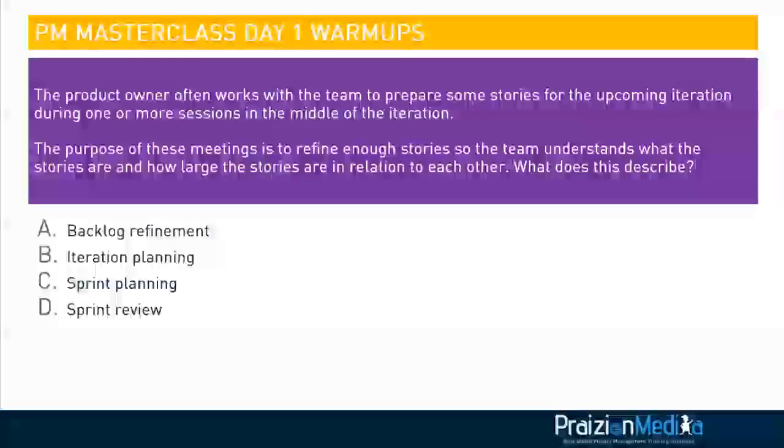The product owner often works with the team to prepare some stories for the upcoming iteration during one or more sessions in the middle of the iteration. The purpose of these meetings is to refine enough stories so the team understands what the stories are and how large the stories are in relation to each other. What does this describe? So this one, again, not explicit, none in your PMBOK guide, more agile oriented. Let's take a look at one more. The answer to this, by the way, is backlog refinement.